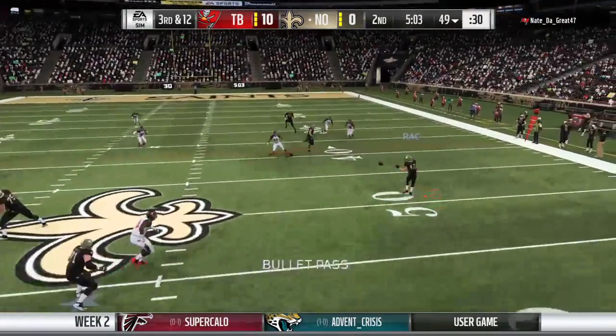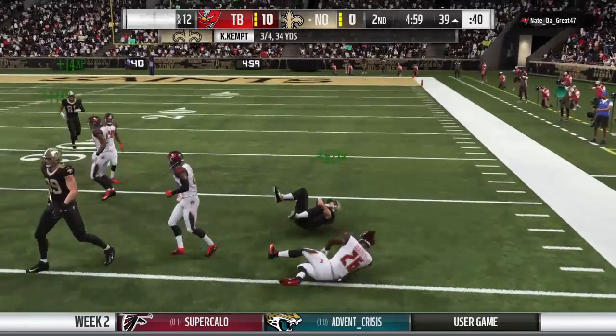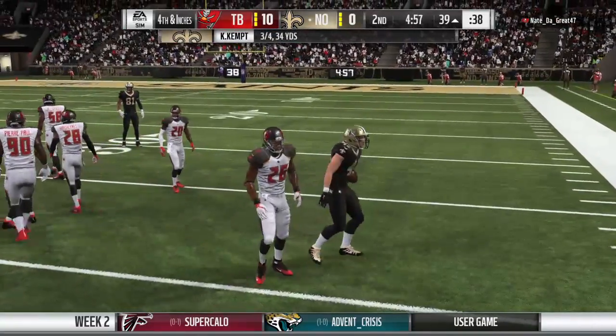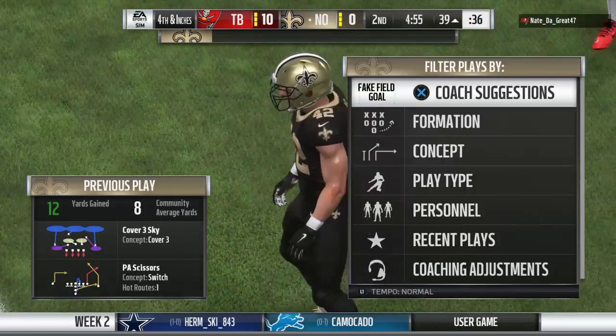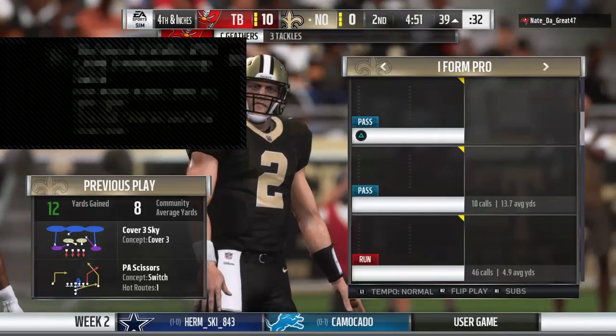Back to throw here. He's just going to dump this one off to his fullback out of the backfield. And he'll get it inside the 40 to the 39. They do get 12, but they'll be marked short. And that leads to a 4th down.